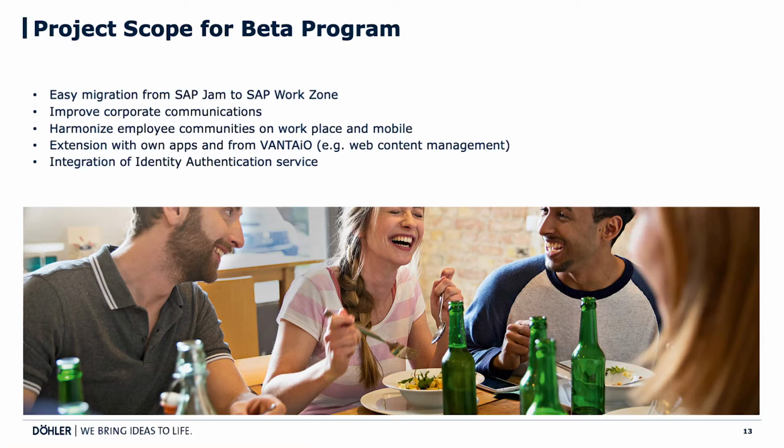So what was the scope of the beta program? We started in Q4 last year. It was an easy migration from SubGem to the Workzone.